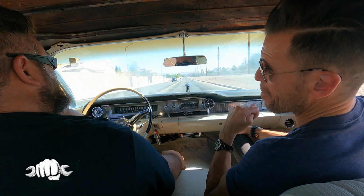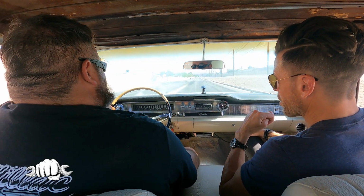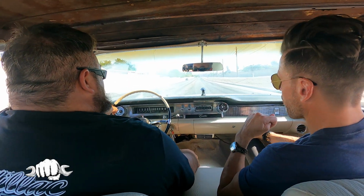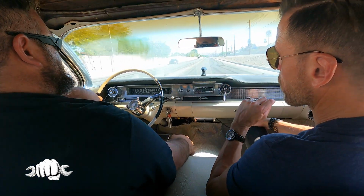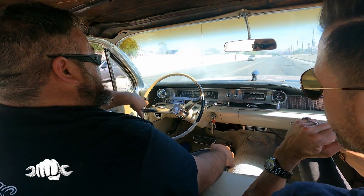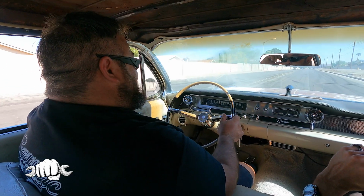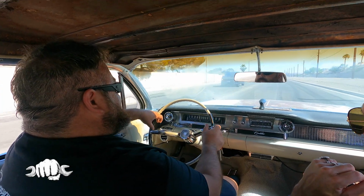That's way ahead of its time back in 1962. Yeah. I think they had that back in the early to mid 50s. And then we have park, neutral, drive spelled out there on the dash. That's cool. Correct. So there's two drives, essentially an overdrive or a high drive and a low drive. And then reverse is all the way down at the bottom.